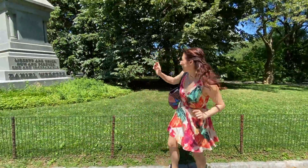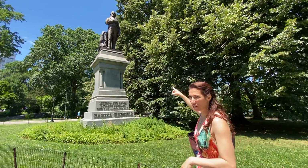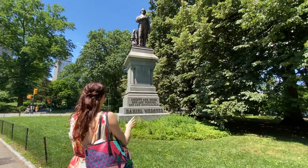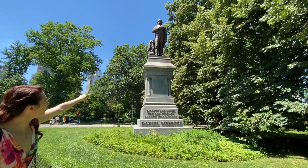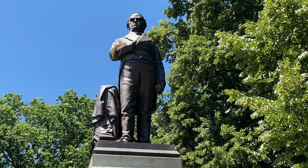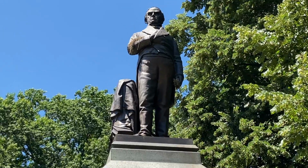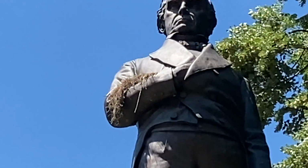I'm really excited. So we have the statue of Daniel Webster, not the dictionary Daniel Webster. This was a United States politician from New York. And if you look up right now, because it's summertime, look in his arm and in his hand, there are birds' nests. I love coming to Central Park in spring and seeing those birds' nests.